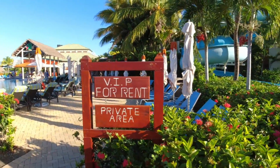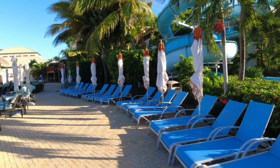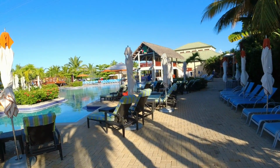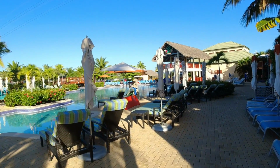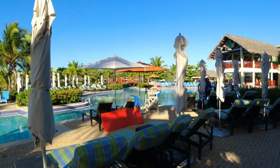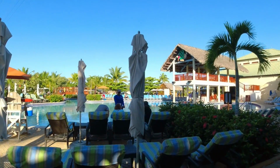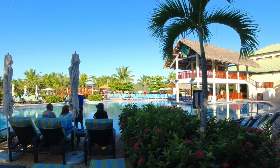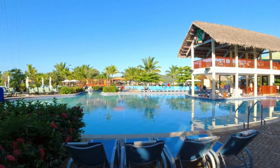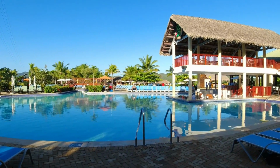All right, now this is a VIP rent area. A little tip. The charge for this, I think it was $150 for 2 couples, 2 umbrellas, and 4 chairs. So it does have easier access, but if you get here early, as you're gonna see over here, we got our chairs. And if you rent one of the other ones, you can just get an umbrella for 22 bucks. That's a lot better than 75, but maybe you want to come in this area.